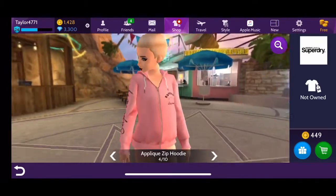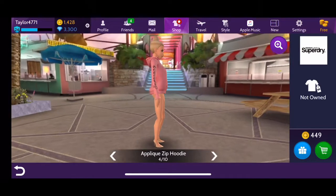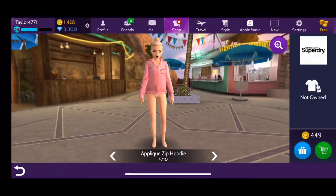I think it's kind of cool, but I still don't think it's really worth it for the money, especially because if you zoom out, it's going to be hard for anyone to really read it. So yeah, I'm not too excited.